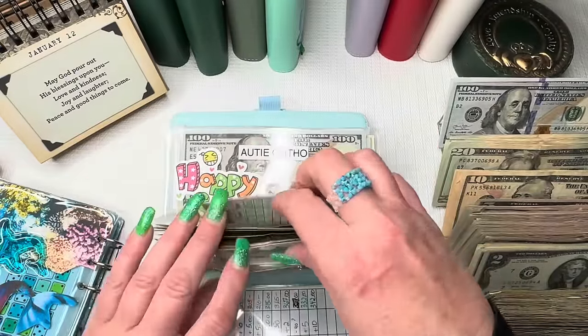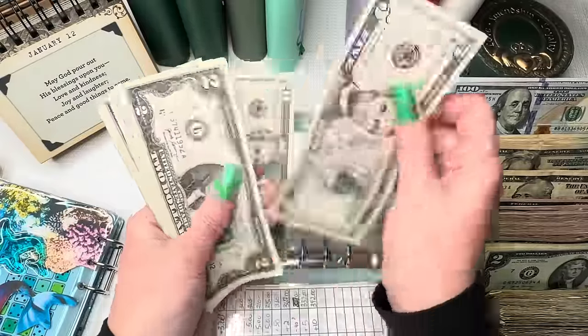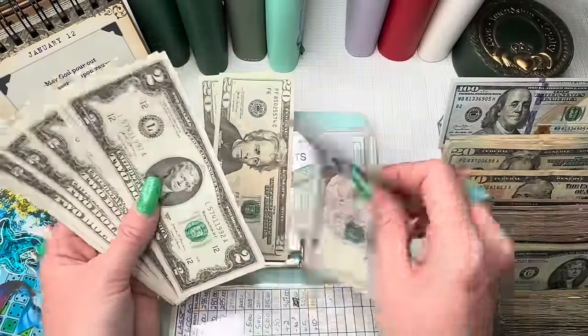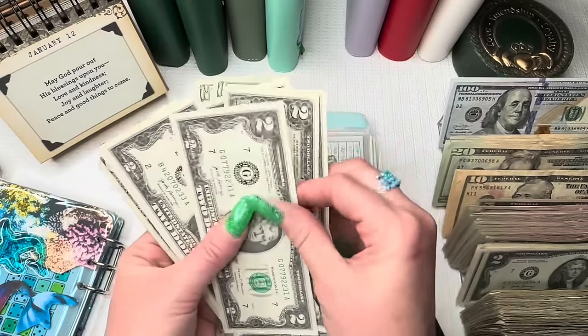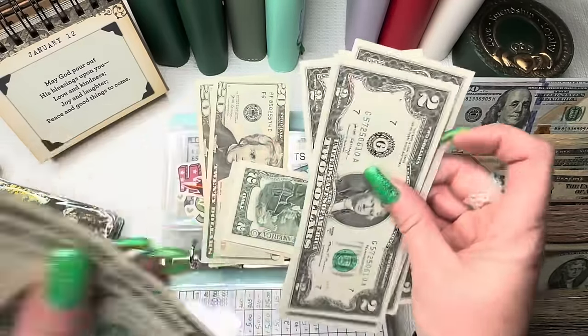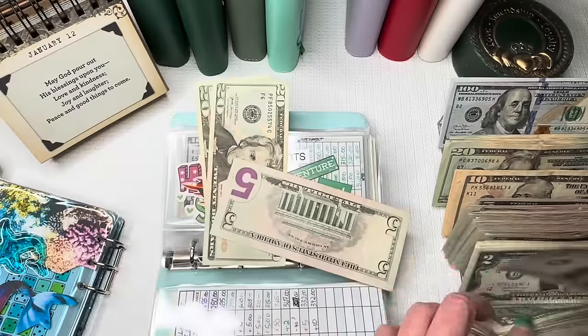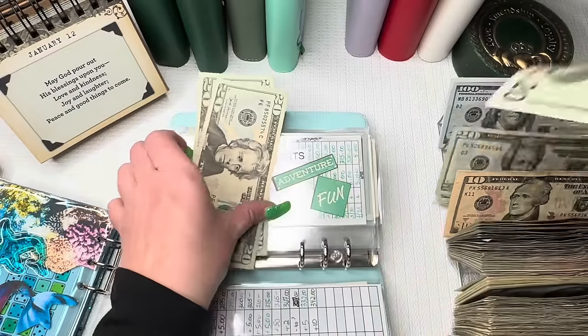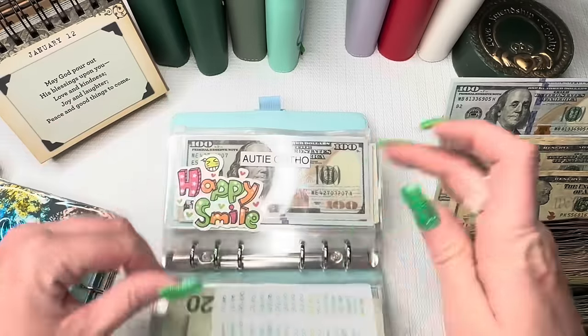Moving on to passports. Passports should have 60, so we have 20, 40, and this should be another 20. 5, oh boy, they're sticking together. 5, 7, 9, 11, 13, 15, 17, 19, and 20. All right. So we have 20, 40, 60 for passports.